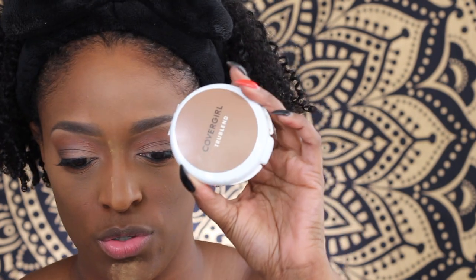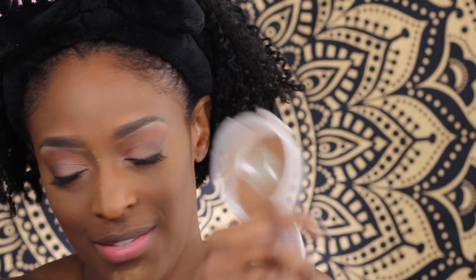When I do my nose, I kind of squeeze the tip very tightly just so I can get a pretty straight line. Now I'm going to go in with my translucent pressed powder. This is the CoverGirl True Blend powder in the shade Sable. It's number 6. Love this powder, you guys. I love this powder. Like, no cap. And I'm just going to set the rest of my face.